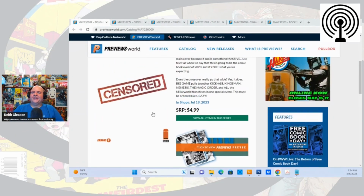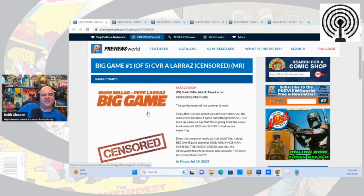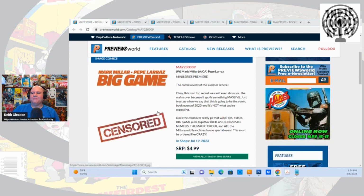So this one doesn't show an image because I guess it's a spoiler, but this is a new miniseries by Mark Millar, and art is by Pepe Larraz, which is a really good artist. He worked on the Jonathan Hickman X-Men stuff, which is great, like Powers of X. So this looks cool. It's called Big Game. It's going to be a 5-issue miniseries, but it's a crossover event with all the Millarworld properties. So you're going to see Kick-Ass, Kingsman, Nemesis, Magic Order, all those guys mixing together in this one miniseries. And it sounds great. It sounds like a cool idea.